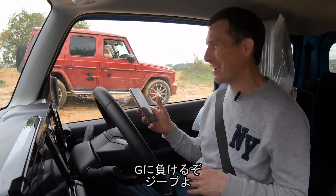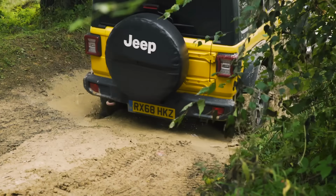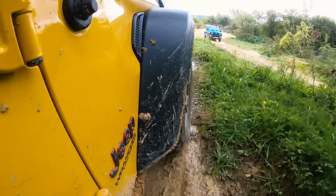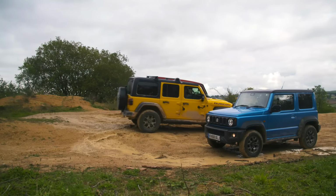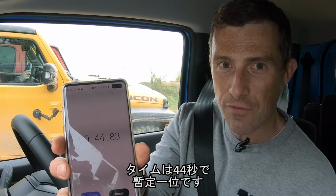Can it beat the G-Wagon? Come on, Jeep. Come on, it's going to be close. Back into your parking garage, come on. And that is your time, 44 seconds. So it beat the G-Wagon.